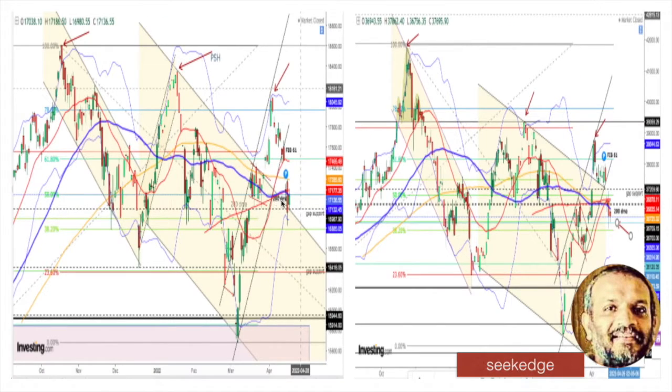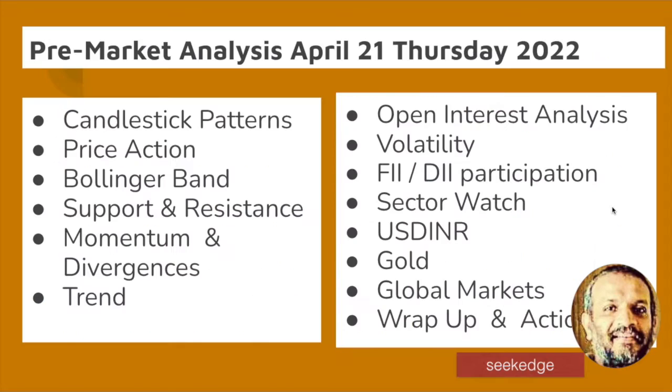Remember, this is where the moving average confluences were, which is a major support, and it was breached yesterday, and now it's trying to climb back, right? But it's still below. It hasn't made much difference in the Banknifty, right?